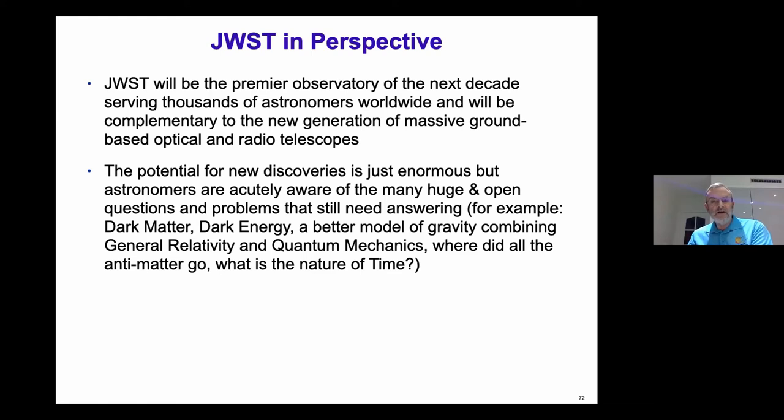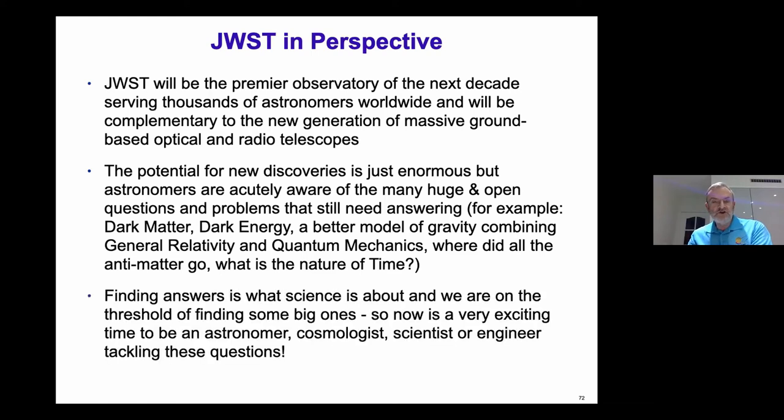And the new generation coming along may give us a lead on these. And finding answers is what science is about. So we're on the threshold of finding some big ones. And this is a really exciting time to be an astronomer, a cosmologist, a scientist, or an engineer, or anybody helping build and develop and test and launch these things. So it's a fantastic time.